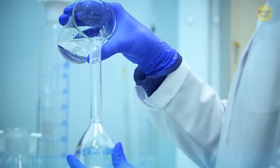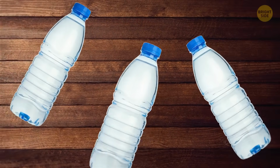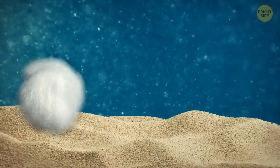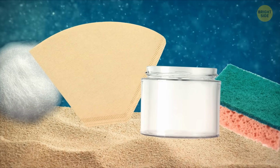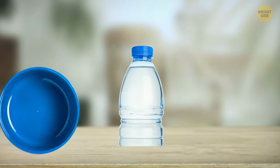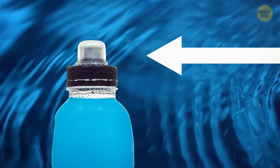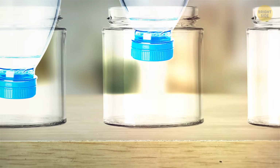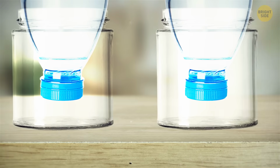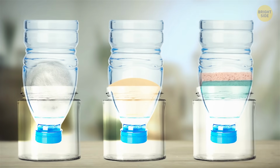You can try doing your own tap water purifying experiment at home. You'll need some plastic bottles, your purifying materials like sand, cotton, coffee filters, or cleaning sponges, and some small jars. Cut the bottoms of the plastic bottles and punch a hole through each lid. If you have bottles with pop-top lids, you can skip this last step. Then, place the bottles with the lids facing down in each jar. Put each of the filters you've chosen in its designated bottle.